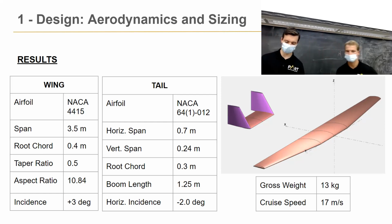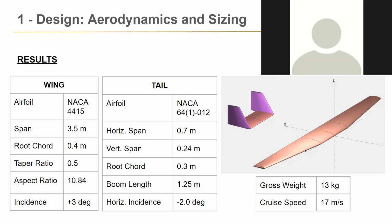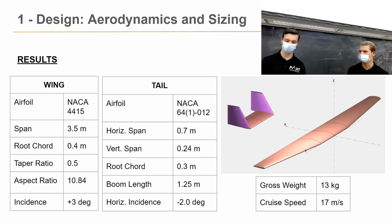Another quick note, just going to hop in. Another advantage of having those two booms is that it makes it really easy for us to mount our motors on the front of the plane, because we just use the strength of those booms to mount the motors directly on there. Obviously, that's kind of a result of our decision. That's not what drove our decision, but we found that to be pretty useful.